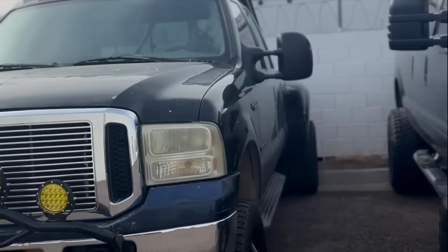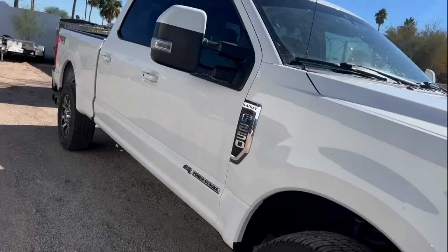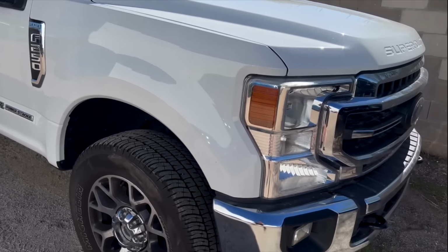Everything gets tested and checked on the dyno. We tow with these trucks. We take them to the racetrack to assure that our turbochargers have the best performance out there. And what we've learned is there's a lot left on the table when it comes to these turbos.